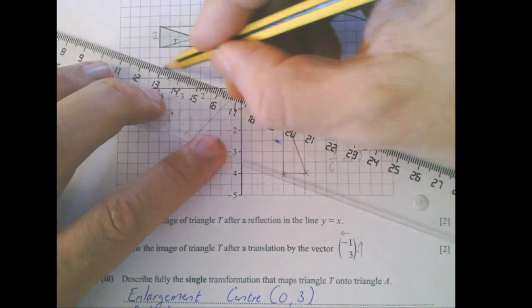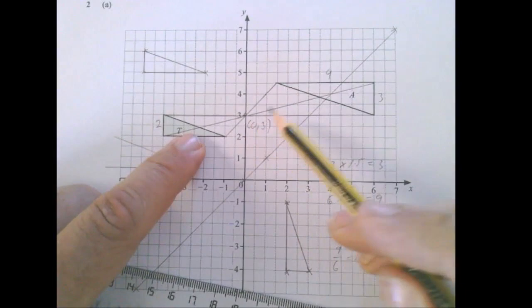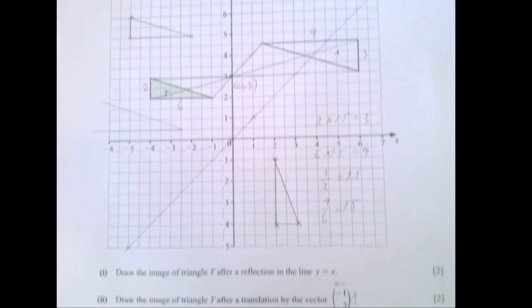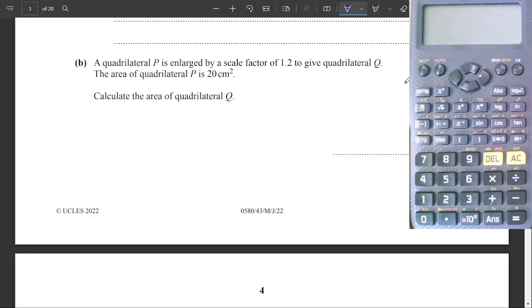The enlargement 1.5 would have been on this side, the same side as the shape from the center. But because our enlargement is on the opposite side of this center of enlargement and it flipped over, this is what we call a negative enlargement. So final answer here, scale factor 1.5, minus 1.5 to get full marks. Well done. Question 2b, they tell us a quadrilateral.